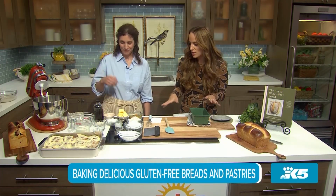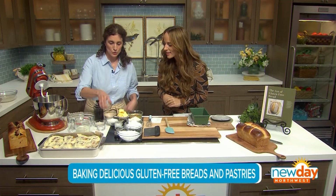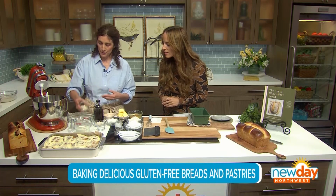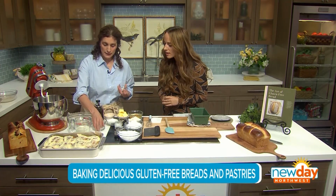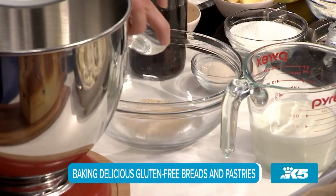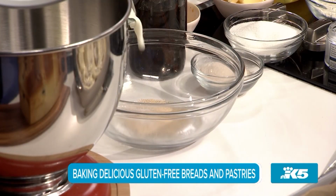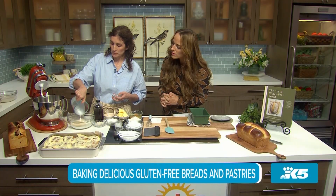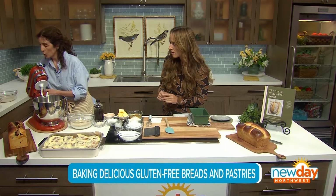How do we get started? Okay, you ready? First we're going to activate our yeast. So we have 10 grams of active dry yeast, and it needs a little bit of sugar to get going. And we're going to mix it with 250 grams of warm milk. It's important that it's warm.